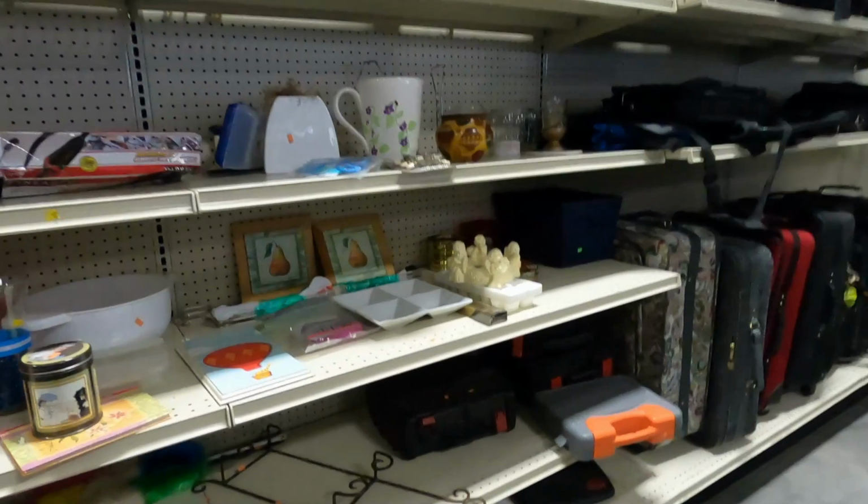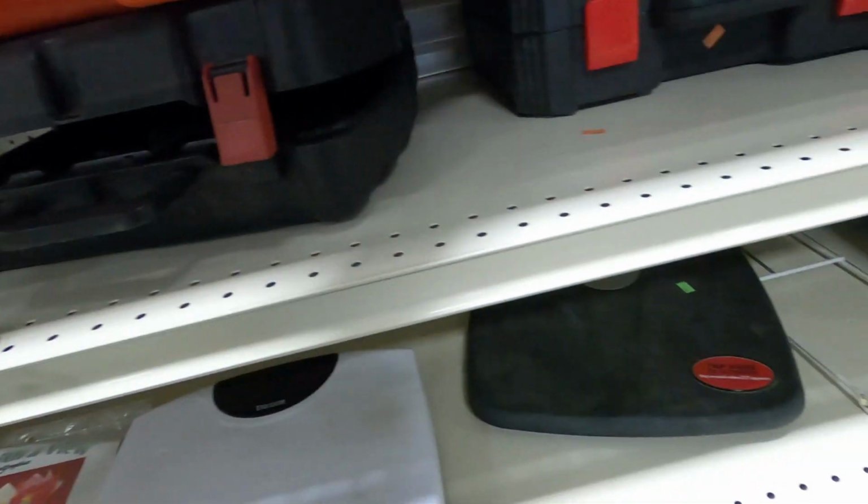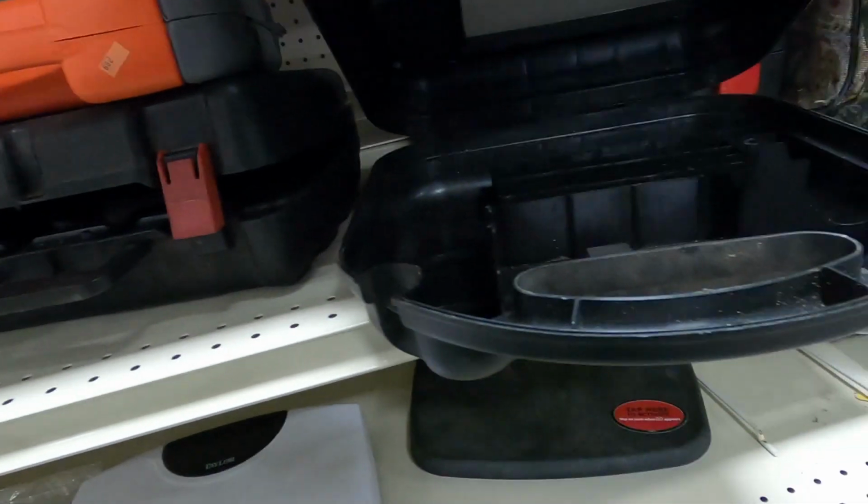Although I do spot these cases down here and I'm hoping that there's tools in them, but they are all empty. I do open all of these up. They were Skil and one was a Black & Decker.